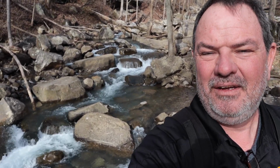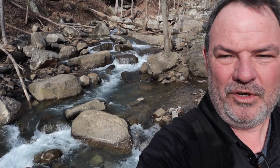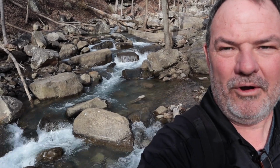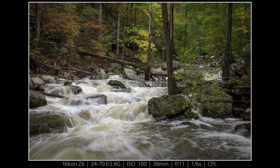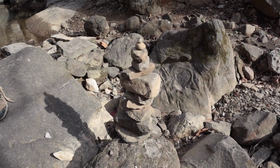I've made a couple of photographs here, and I may put one on the screen right now from when the creek was rolling way harder than this. This photograph was made on Halloween Day, October 31st of 2019, at the exact location where I was standing in the video clip from before. And it looks like someone's been doing some rock stacking.